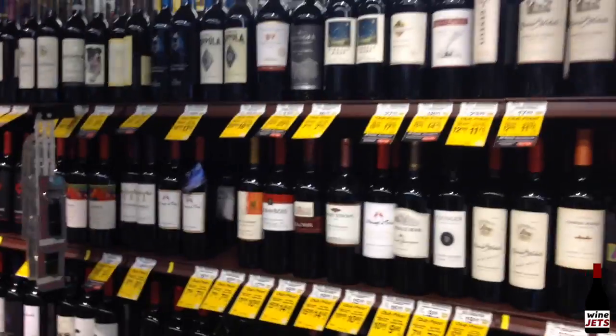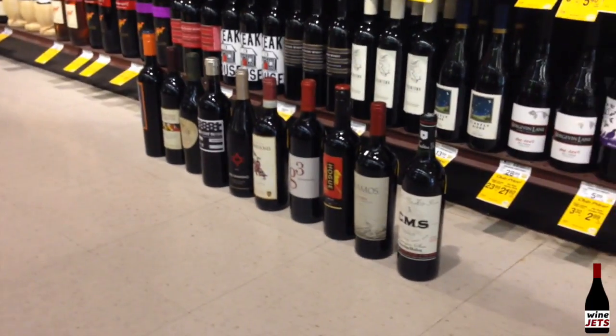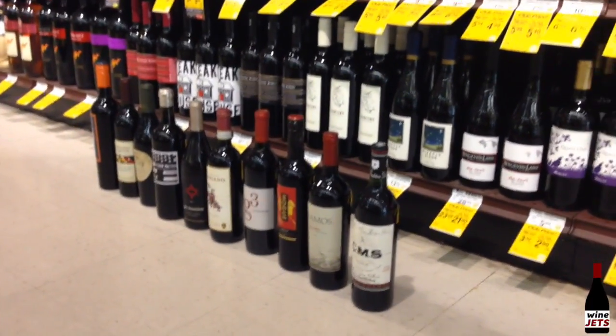Now I'm in the wine section and the liquor section, and I'm going to pick out 10 wines for you that I think will be great for $10 and under. Reds, baby. So I've made my selections. Right now I have them all lined up here on the floor, and I'm going to go through them one by one and tell you why I chose these wines.